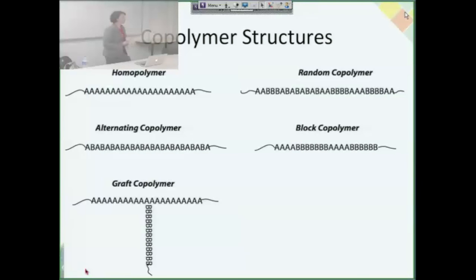And depending on the synthesis, they can be randomly distributed, or they can be controlled so that it's every other one. That's an alternating copolymer. They can be a block copolymer, so that you have literally blocks of the different repeating units, or they can be grafted, and that's the easiest way to form a cross-link structure. Also, any of these repeating units don't have to be just a linear mer. They can have pendant chains and functional groups coming off of them, which is another really easy way to control their properties.